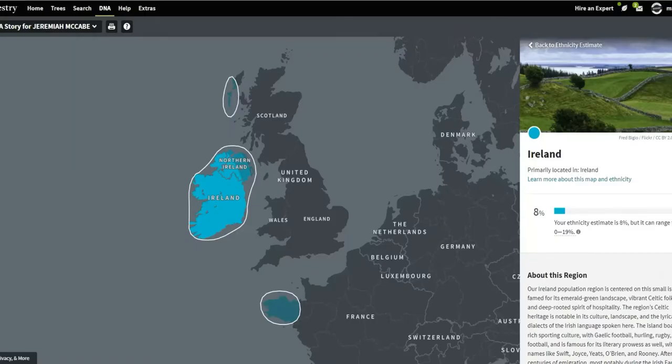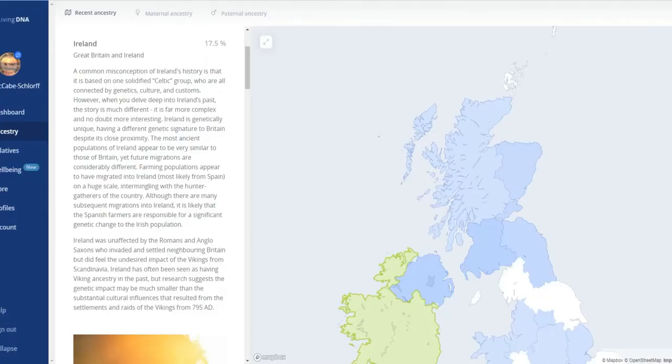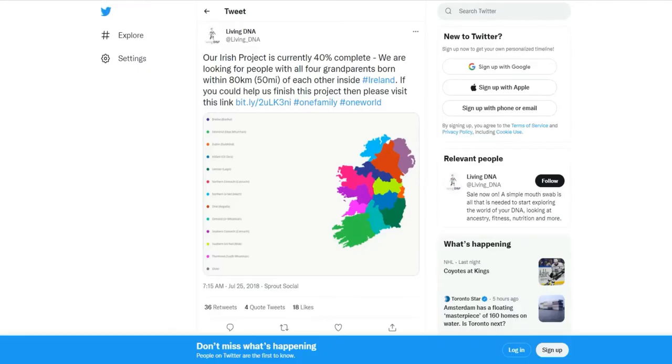But as you can see from the others, there's quite a lot of variety. We've got Ancestry, only 8%. We've got Living DNA, which, to be fair, they say 17.5, but really it's not much use. They're still in the process of completing their Irish project, as they call it, and it looks like COVID got in the way of that.